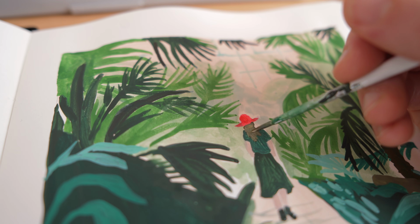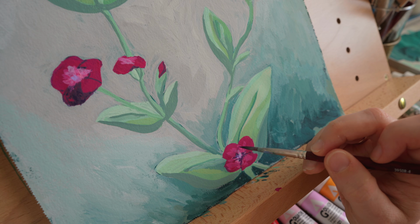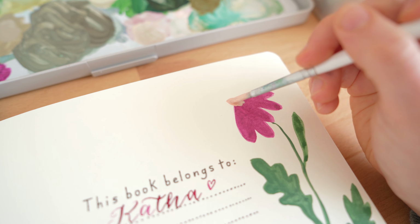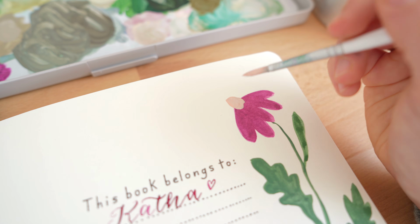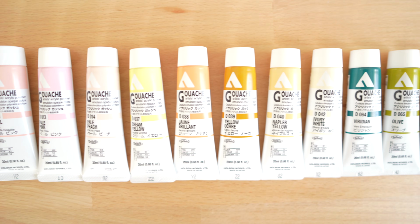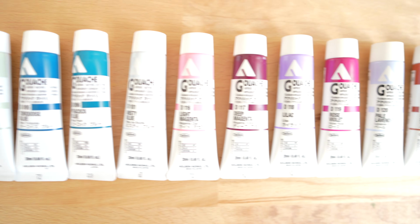What I love about the acryla gouache from Holbein is that when it dries, and it dries fast, it is very opaque, and you can immediately put on another layer because it is permanent and you won't disturb the layer underneath. This is very great for some kinds of illustrations. I went a bit crazy and bought all those colors that you can see here, but if I can recommend something to you, there is a basic set of colors, and I think those are everything you need if you want to begin with them.